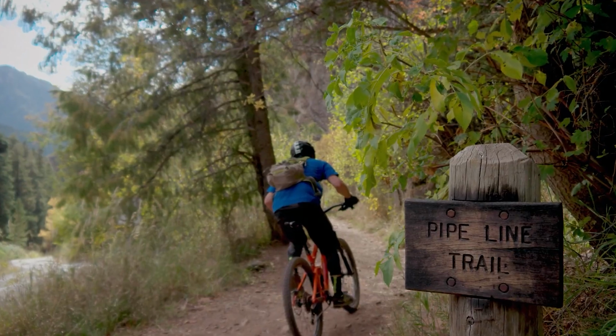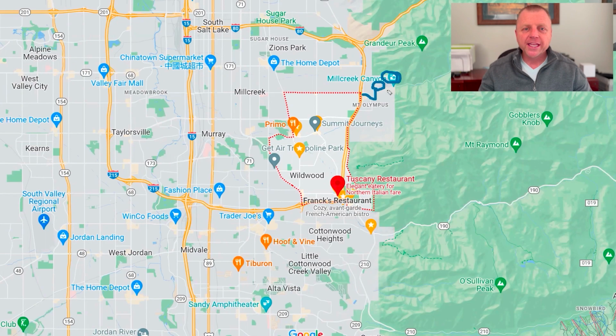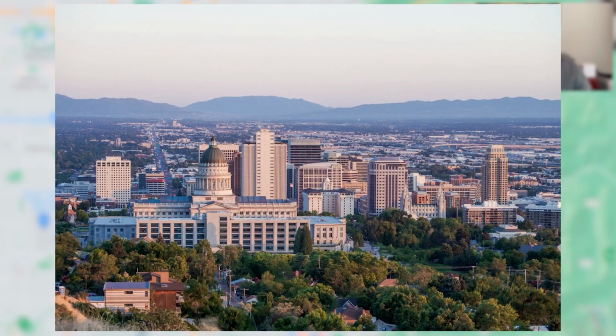There's mountain biking that's available, a lot of hiking, there's picnic areas, but it's a really pretty canyon. You've got some great canyon views, great views of the valley as you hike up the canyon.